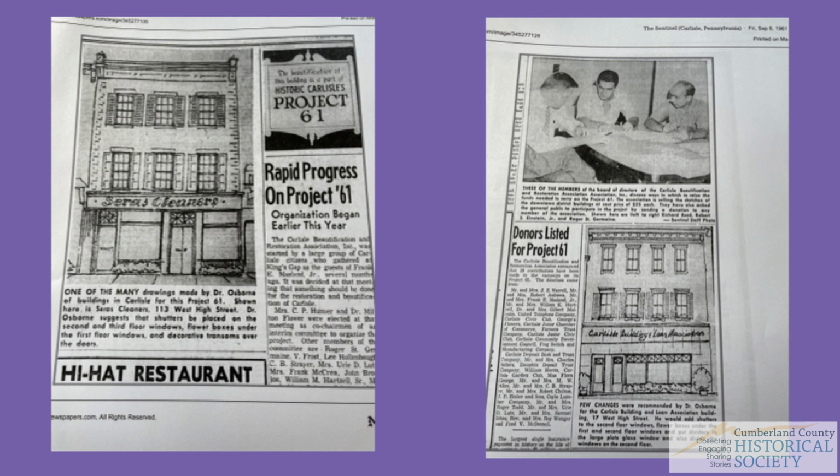We don't have copies of Dr. Osborne's drawings, as said, but they do appear in some of the articles in the Sentinel. Here are 2 that appeared in the Sentinel. Cirrus Cleaners at 113 West High Street is shown on the left, and Carlisle Building and Loan is shown on the right. 113 West High is now part of the new restaurant 113 Social. And the photo on the right at the top shows Richard Reed, Robert Einstein, and Roger Germain working on securing donors for the project.